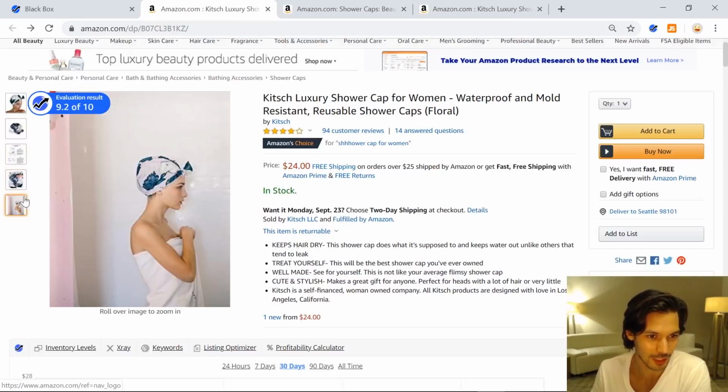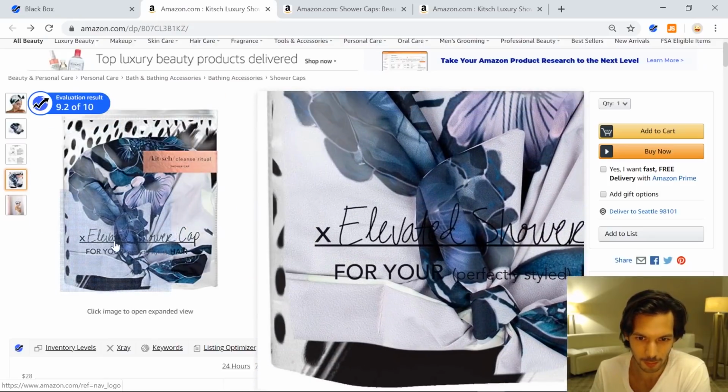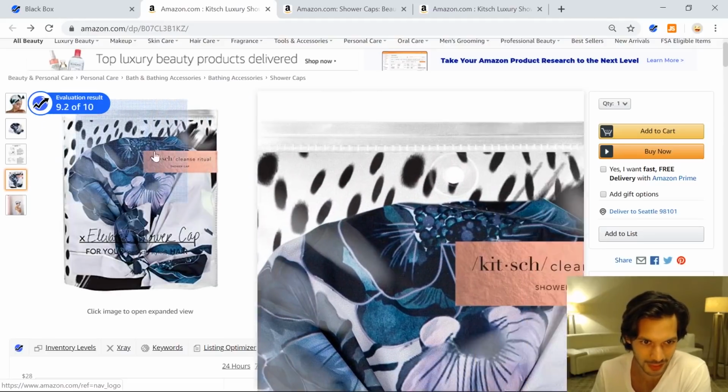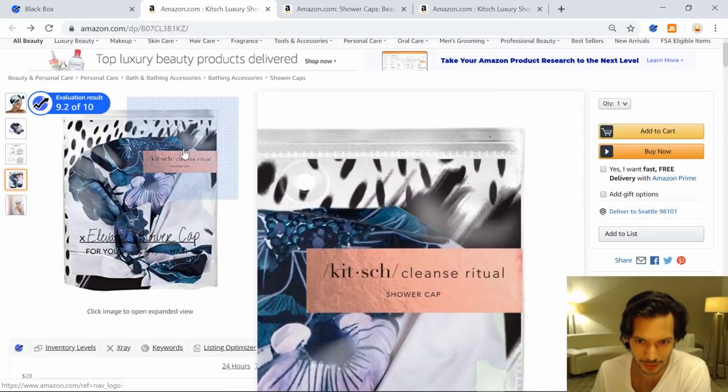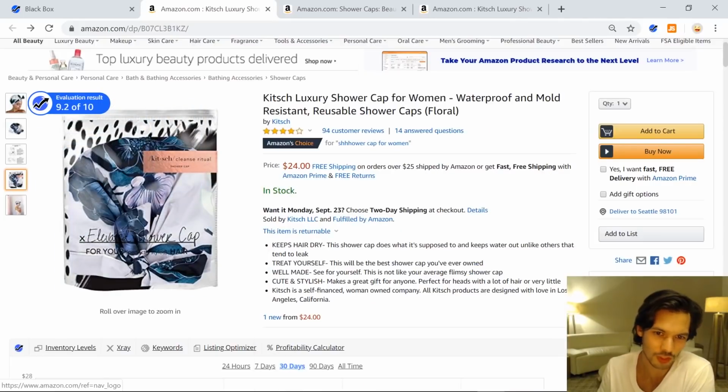Anyway, not very good images. It looks like that's the packaging. It's functional. That's a plastic case. It looks like it's actually a really bad image, which is interesting.